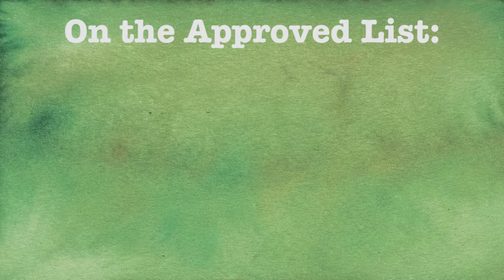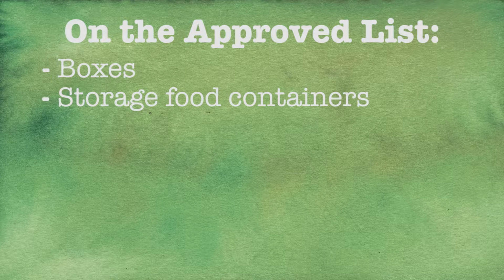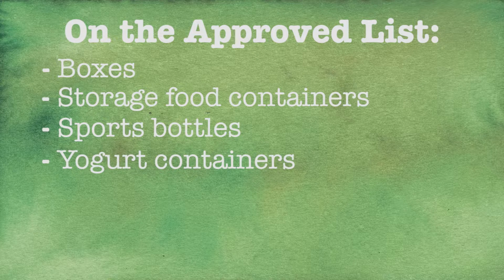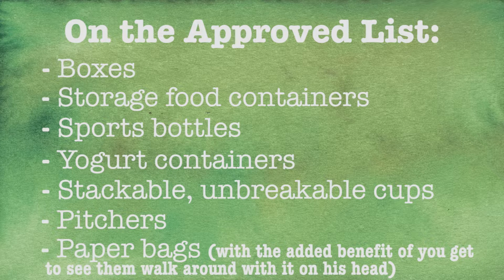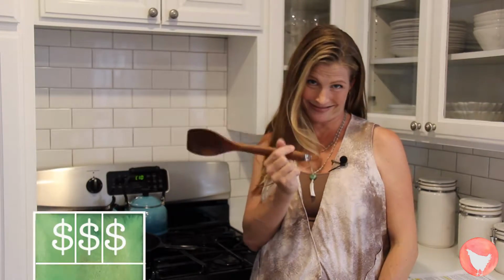Also on the approved list, big boxes they can jump into, storage food containers, sports bottles, yogurt containers, stackable unbreakable cups, water pitchers, even paper bags. With the added benefit you get to see him walk around with it on his head. And of course, the very best thing about repurposing household items, it costs about nada.